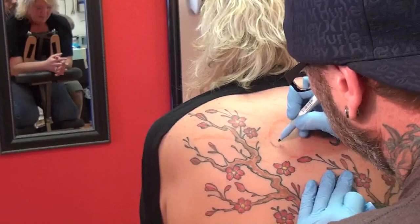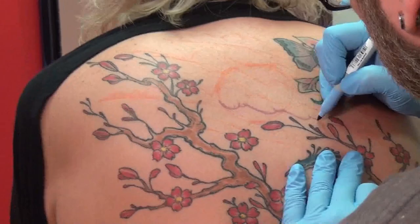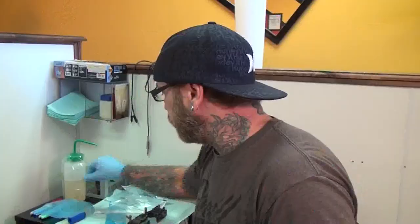What inspired you to get into it in the first place? I've always been able to draw. I'm not the greatest in the world. I'll never claim to be, but I've always been able to draw. And when I got the first tattoo, it just seemed like a ton of bricks hit me right in the face. I was like, let's do it. Seemed like the thing to do at the time.